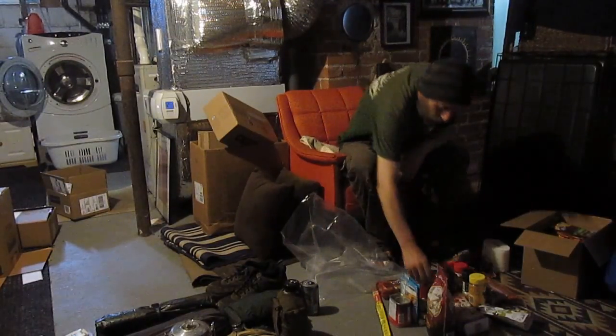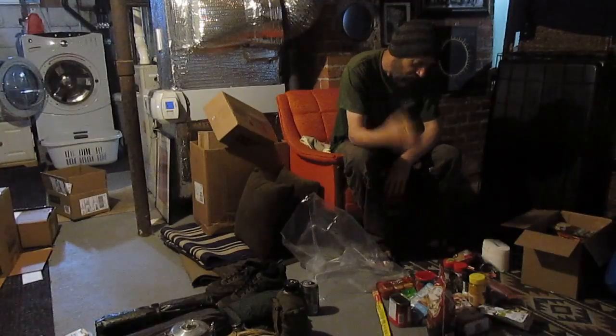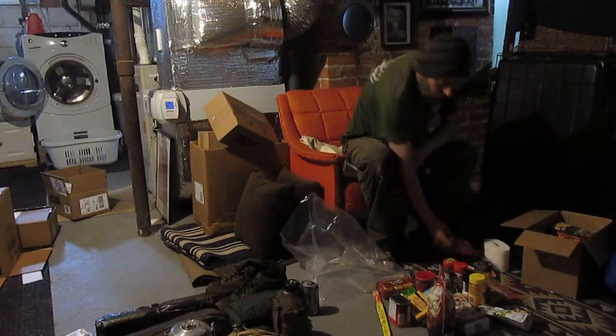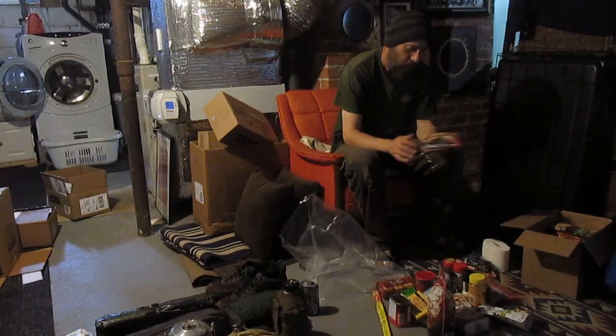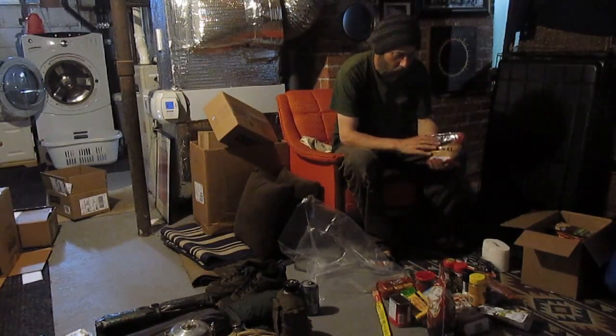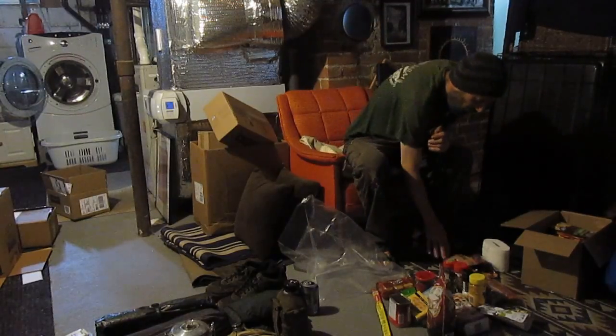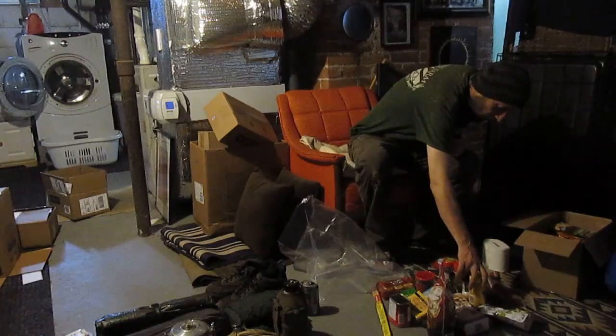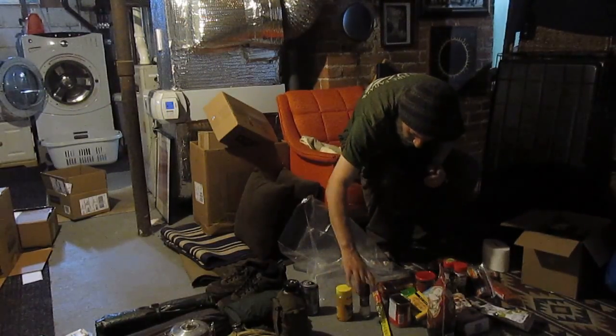Yeah, I have a couple other things in here too. I need to pull this stuff apart, get rid of any extra packaging. I did pack most stuff up already. My beef jerky, a pack of a whole bunch of sugar packets, instant coffee, instant juice. I have a few spices.